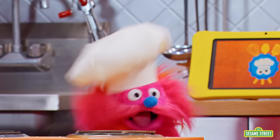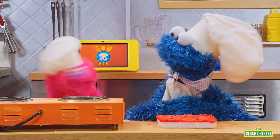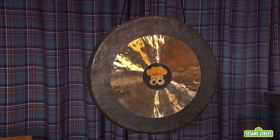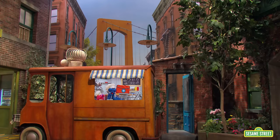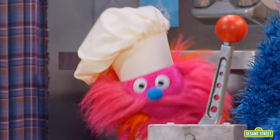Now we slice it into pieces. Slicey, slicey, slicey, slicey, slice. Grater cake, great. It's ready. Order up. Oh, toodaloo. You great. Oh, Cookie Monster.